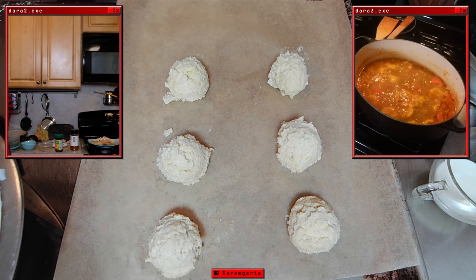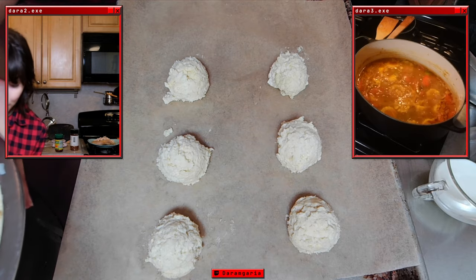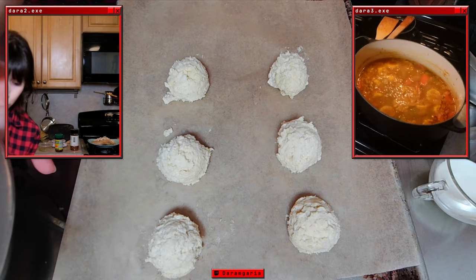Can you keep leftover dough? I haven't done these yet. This is my first time doing drop biscuits. And so the entire point of this is to see what can we actually do with them. So we'll find out. We'll see. I don't have an answer for you at the moment. I'm sure it will be great leftover.